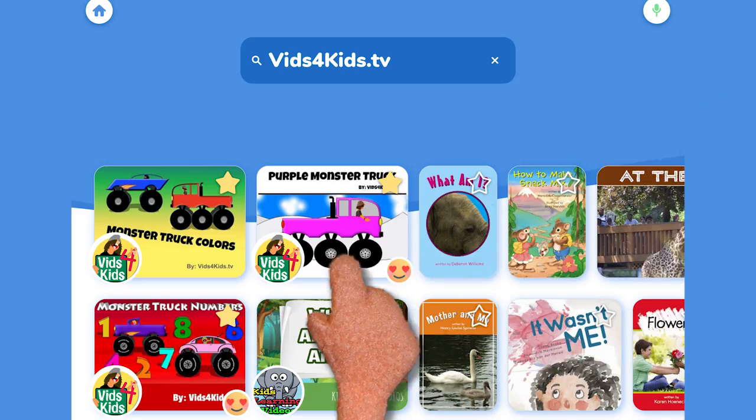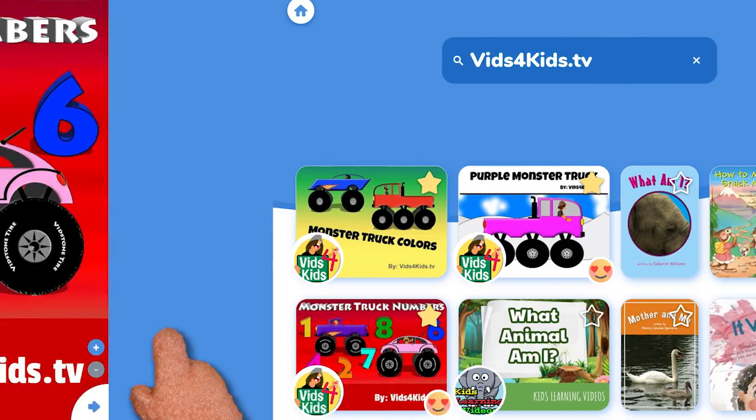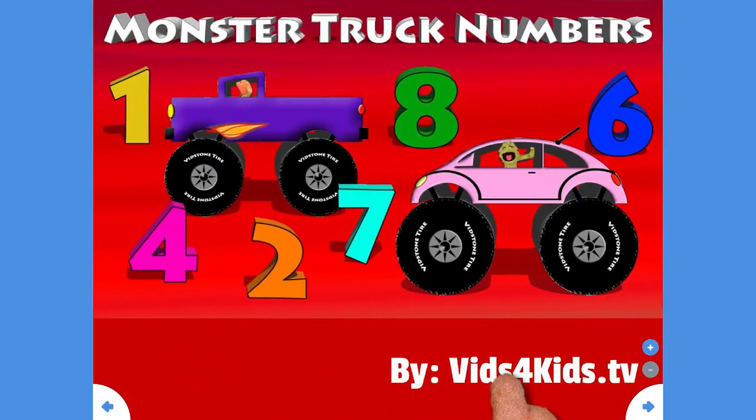So anyway, just click the book. And then it takes you to the book, and you can turn the pages and read the book. Isn't that cool?